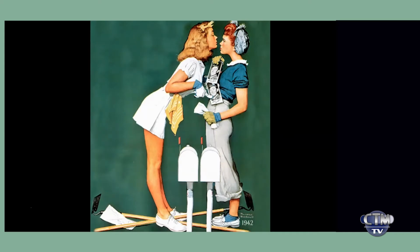This is a picture that's called Double Trouble. What's happened here is we've got two women who are neighbors. They're both out working on their lawns, and they've opened their mail and discovered that they've both been communicating with Willy Gillis. So there are accusations flying. And if I didn't know, I would guess that the woman in white was going to win this argument, because her pose is much more aggressive. She seems taller. She seems more defiant and angry.